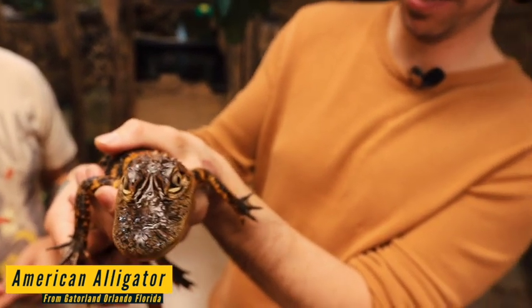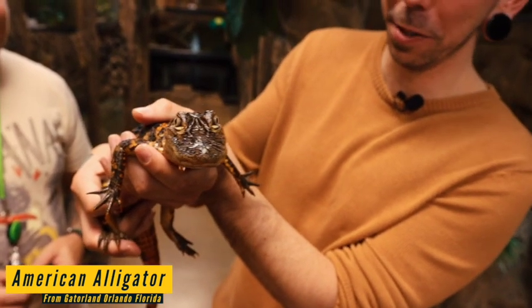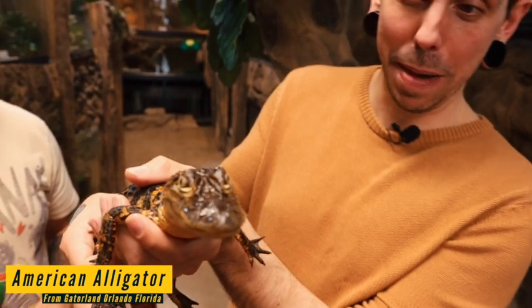Super. Yeah, honestly, I didn't think I was going to be holding alligators today, and this is super neat that I get to do this. This is like a once in a lifetime, well, maybe not once in a lifetime now that I know you guys are right around the corner from me, but what I thought would have been a once in a lifetime opportunity before.